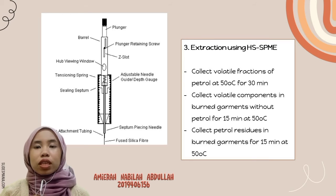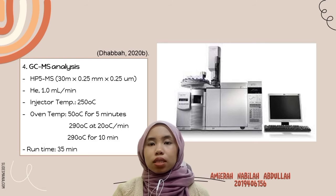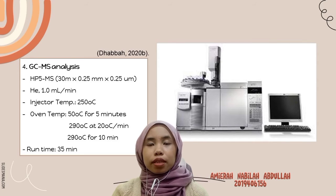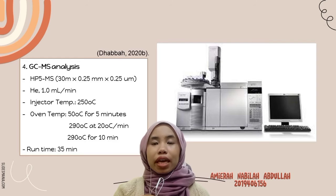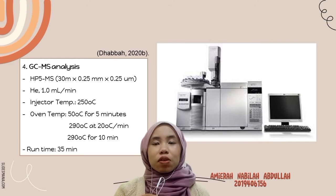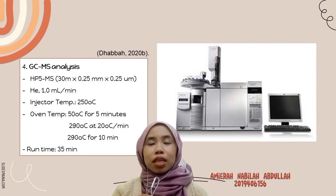For the standard petrol sample, the volatile fractions were collected at 15 degrees Celsius under a water bath for 30 minutes, while for burnt synthetic garments without petrol and with petrol, the volatile analytes were collected for 15 minutes at 50 degrees Celsius. For instrumentation using GCMS, we use a capillary column HP5MS with 30 meter length, 0.25 mm internal diameter, and 0.25 micrometer film thickness. The carrier gas is helium at a flow rate of 1 milliliter per minute. Injector temperature was programmed at 250 degrees Celsius, while oven temperature was set at 50 degrees Celsius for 5 minutes, then ramped up to 290 degrees Celsius at a rate of 20 degrees Celsius per minute and held at 290 degrees Celsius for 10 minutes.